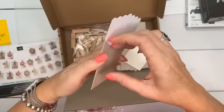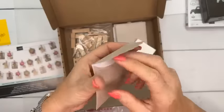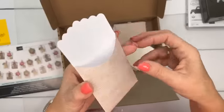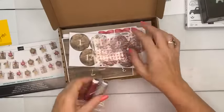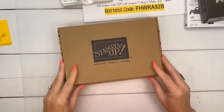Here are the little envelopes that you put things in. They just fold over. They don't hold too much. It won't cost you a fortune to put things in here. Unless you fill them with gift cards. Hey now. I want to come to your house if your advent calendar has gift cards in it, okay? Make sure to invite me. But anyway, that's available.